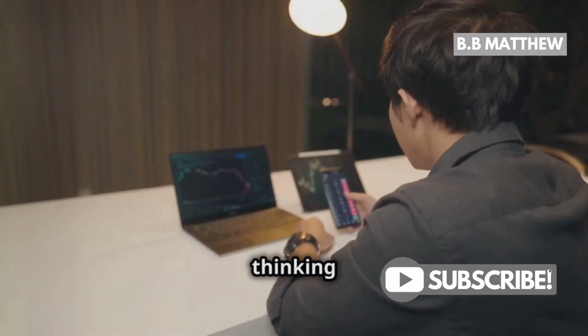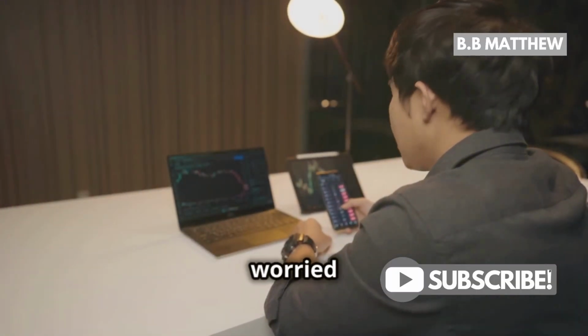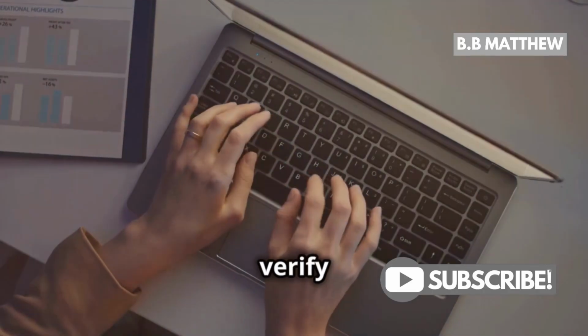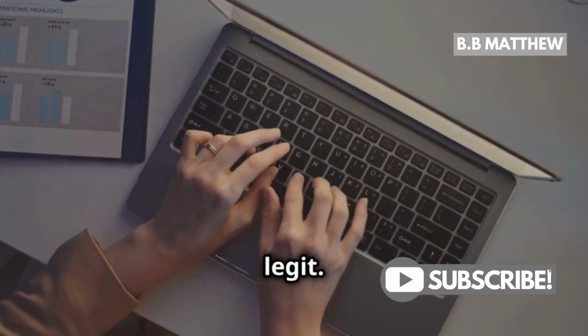Hey there. Are you thinking about diving into crypto trading but worried about getting scammed? You're not alone. Let's break down how to verify if a crypto trading platform is legit.